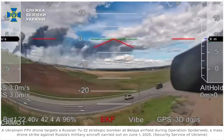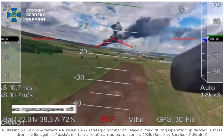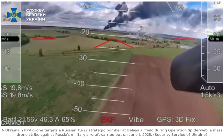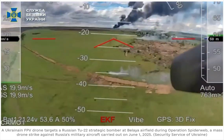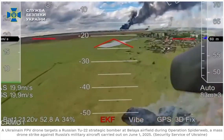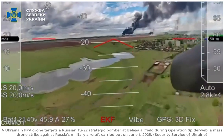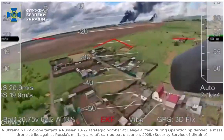So the other thing to note here, as this thing takes off, is watch how quickly the battery level drains. That's in the lower left, showing the battery level. So there is a high consumption of battery power, and some of these drones didn't make it, as we're seeing those small fires on the ground. So once again, the likely cause of those other crashes was just battery failure.